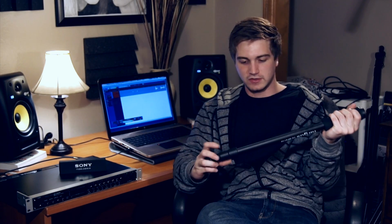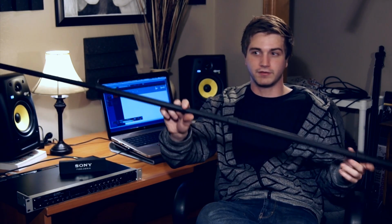And then what's nice is that it has 3 extensions on it. So the first one here, second, and third. So it goes pretty far. You probably went out of the frame. It goes like 57 inches, I believe, is the extension on it. It's almost as big as my snowboard.